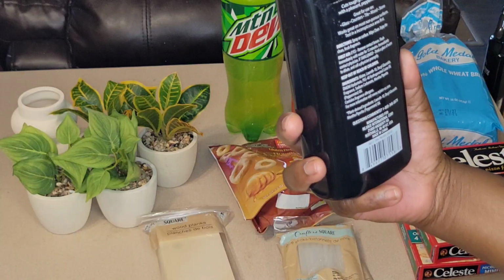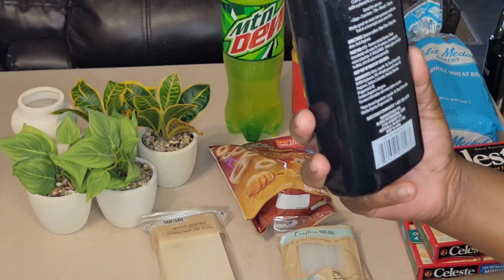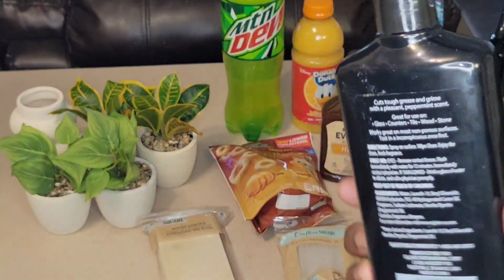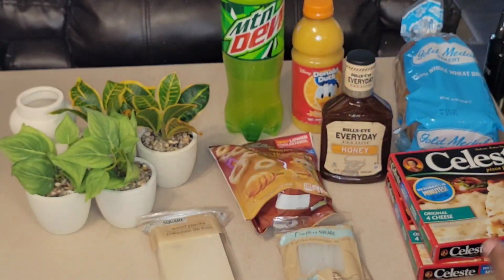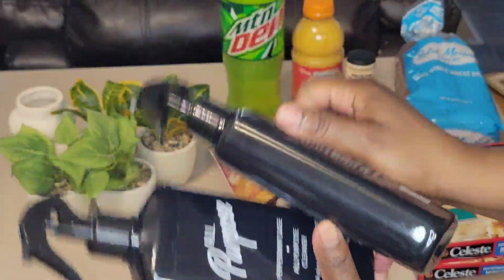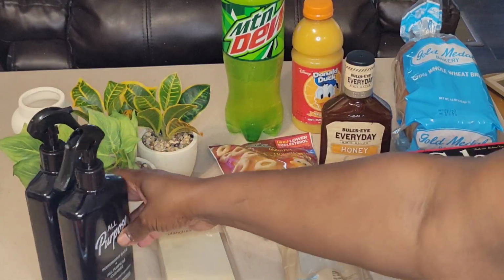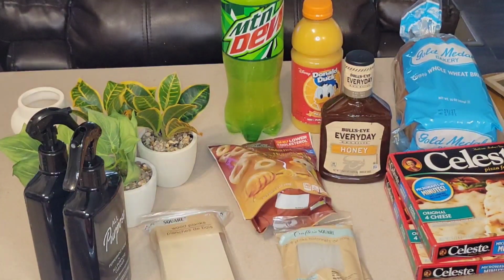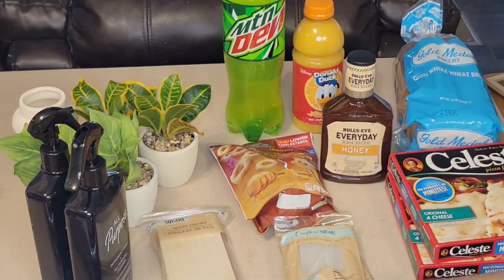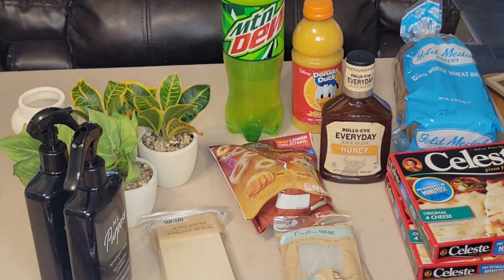It says shake, spray on surface, wipe clean, enjoy the clean and fresh fragrance. So we're going to give this a try. I picked up two of these. We're definitely going to give that a try. And the bottle is so beautiful. I knew that would have stood out to me. When I heard the young lady speaking of this, I was like, I gotta see if I can find that. Bam.